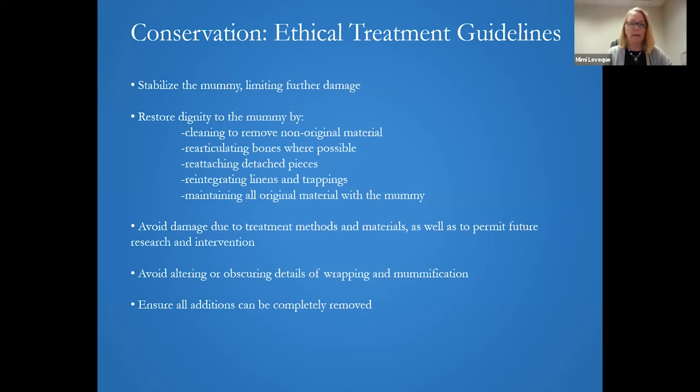Treatment on mummies is intended to stabilize the mummy, to limit further damage, and to restore dignity to the mummy. This can be done by cleaning to remove non-original material such as dust and soot from storage or exhibition, by rearticulating the bones where possible to return the mummy to its original form, reattaching detached pieces, and reintegrating linens and trappings like shrouds, cartonnage coverings, or bead networks, which were often included with mummies in their burial. Maintaining all original materials with the mummy, regardless of how small.